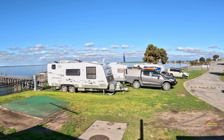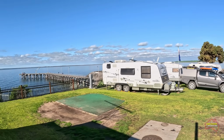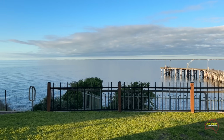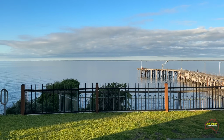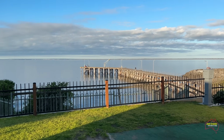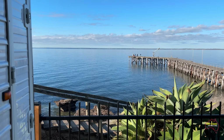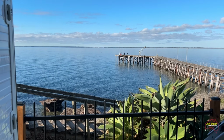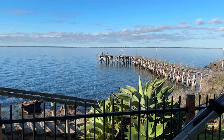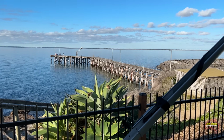By the time we'd booked into the caravan park and got the van on site and all set up, the cloud was starting to burn off and the sun was shining. With very little or no wind on the water, it certainly makes for a beautiful picture looking at that jetty. Now that's not a bad view looking out from under the awning of the caravan back towards the jetty when it's so calm.